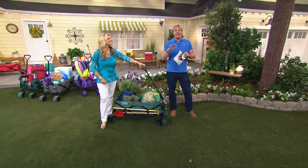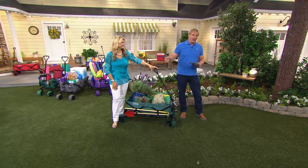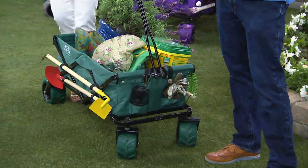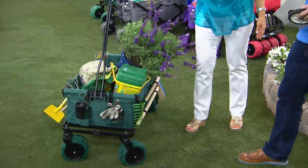It's today's special value. We have never done a wagon in 28 years. We have a lot of stuff. We have to haul back and forth. So many of you do. And we've never done one as a today's special value. This is a rock star hit. You're loving it. Creative Outdoor. It's all terrain.